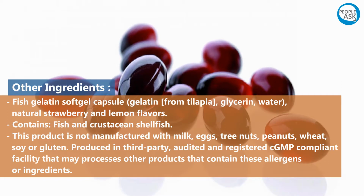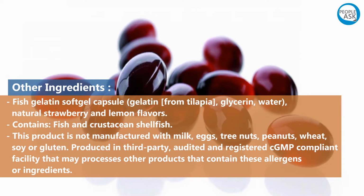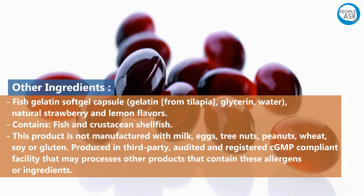Contains fish and crustacean shellfish. This product is not manufactured with milk, eggs, tree nuts, peanuts, wheat, soy or gluten. Produced in a third-party, audited and registered CGMP-compliant facility that may process other products that contain these allergens or ingredients.